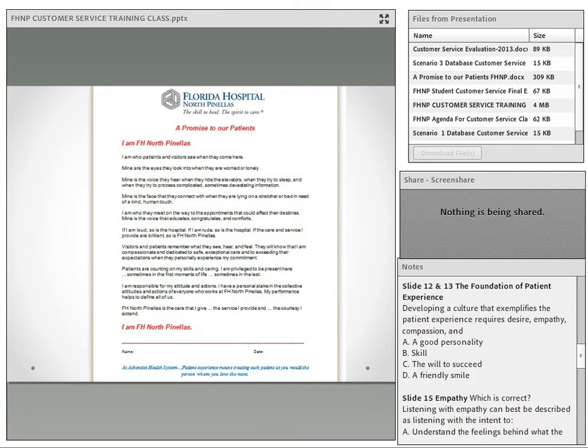Mine is the voice that educates, congratulates, and comforts. If I am kind, so is the hospital. If I am rude, so is the hospital. If the care and service I provide are brilliant, so is Florida Hospital North Pinellas. Visitors and patients remember what they see, hear, and feel. They will know that I am compassionate and dedicated to safe, exceptional care and to exceeding their expectations when they personally experience my commitment. Patients are counting on my skills and care. I am privileged to be present here, sometimes in the first moment of life and sometimes in the last. I am responsible for my attitude and actions. I have a personal stake in the collective attitudes and actions of everyone who works at Florida Hospital North Pinellas. My performance helps to define all of us.